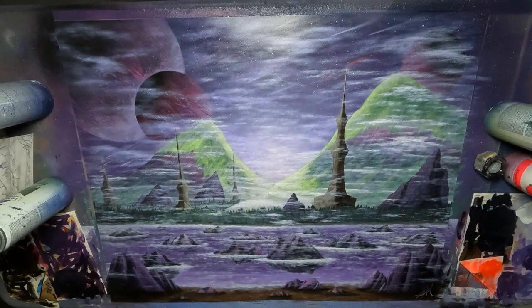But the trees are fine, good layering. The rocks, big rocks are good. The rocks themselves are fine. I like the reflection, I did those fairly good. The planets, comets are great. It's just that fog. That's the only thing I have an issue with.